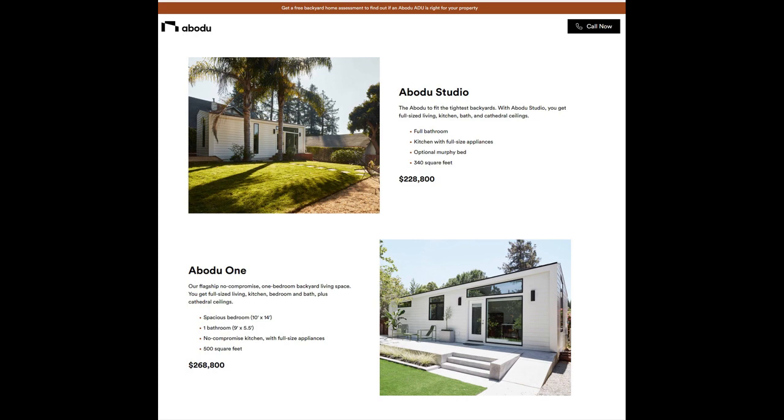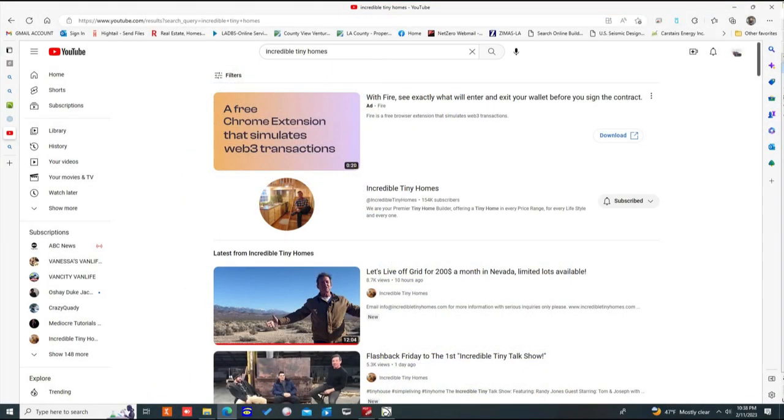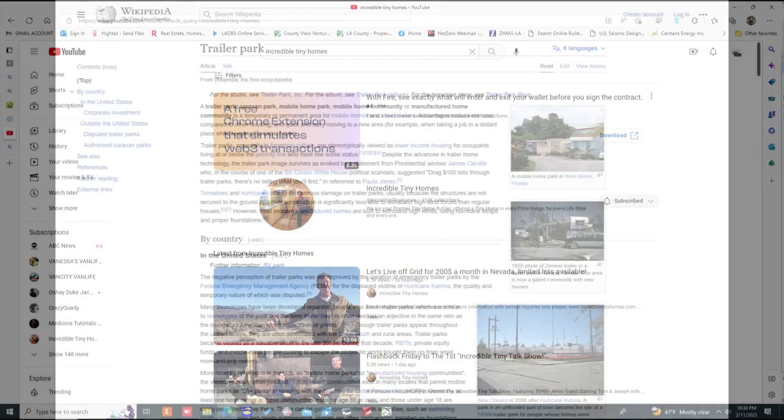This is a reputable company that actually brings prefab ADUs to sites. What I want you to pay attention to are the costs. These are pretty expensive, but they're out in California. Now, of course, Randy's Incredibox starts around $20,000 and goes up to $25,000 for the base units. And that's why I'm interested in them.